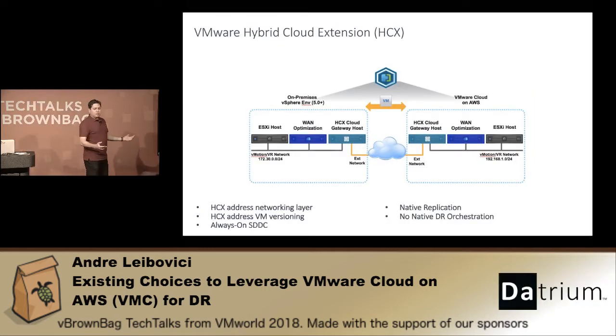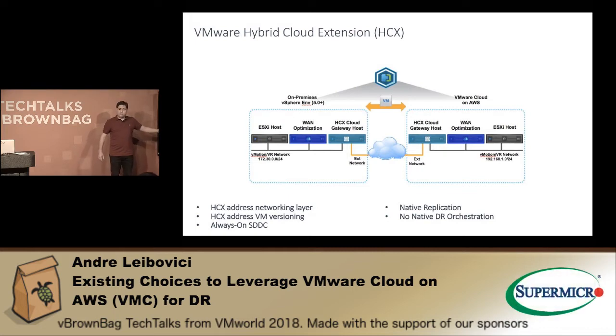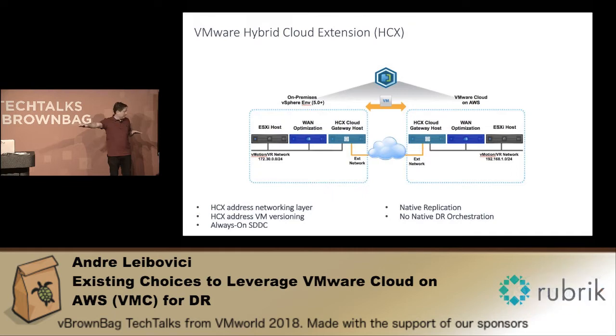And they announced, I think they talked a little bit about it during VMworld, VMware Hybrid Cloud Extension, which enables you to address the networking layer, VM versioning, so you can have different versions of VMs in both sides. It offers native replication, vSphere-based replication, so you can replicate all your data to the cloud, to AWS.